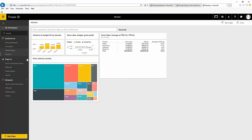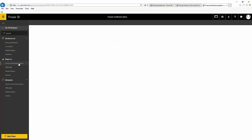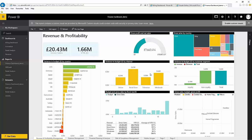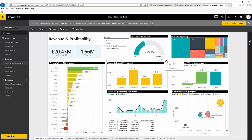And that works both at the dashboard level, but equally if I go down to my reports, the interactive reports, similarly on all of these as well, I've got the same functionality and can come in here and export the data. So really simple, but actually really nice and really powerful and wanted by a lot of people.